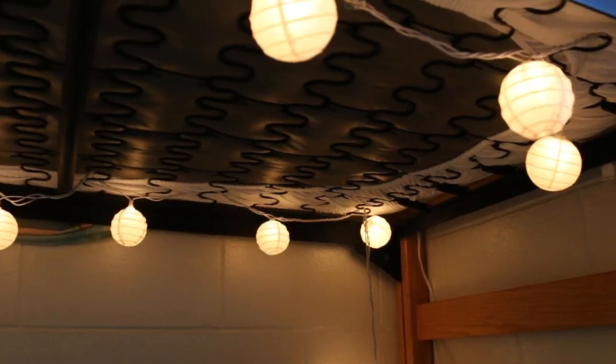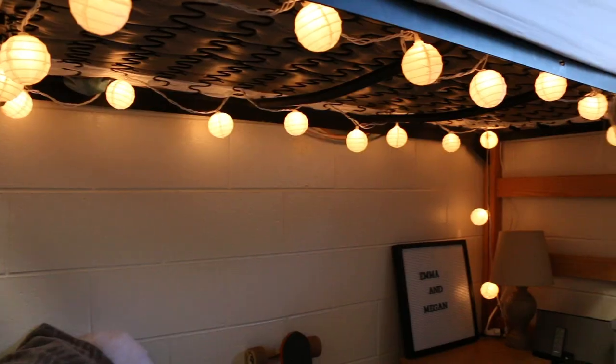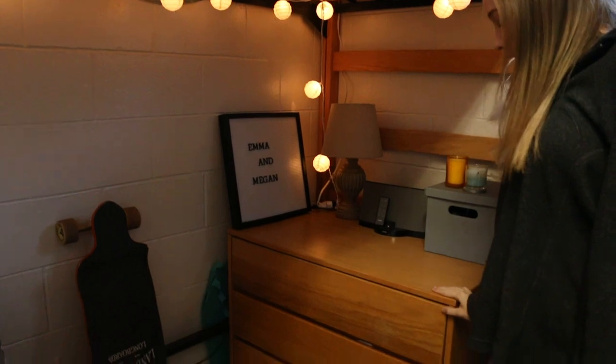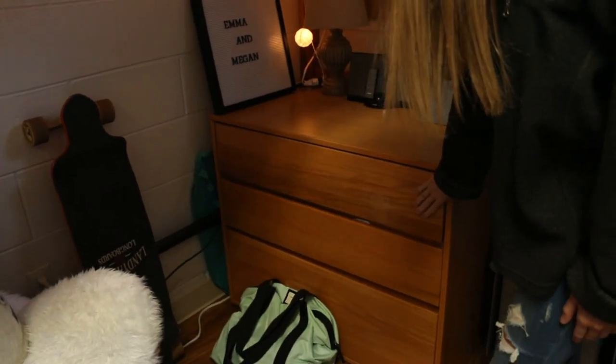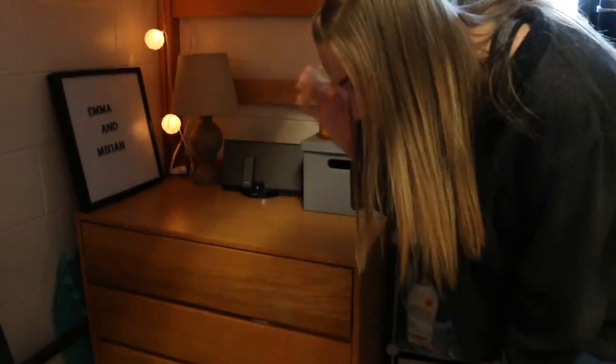If we have guests over, we can use it, they can sit under our beds. And these are the lights I got from Target. I just hung them all around the underside of my bed. This drawer I use for underwear and bathing suits, t-shirts, and then I just have snacks in here.